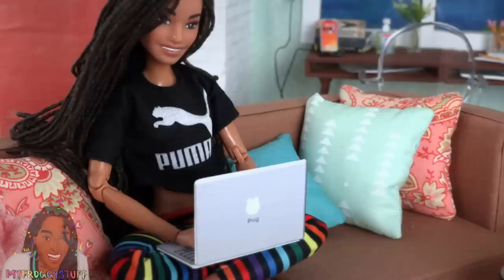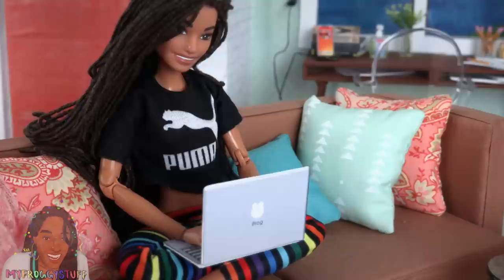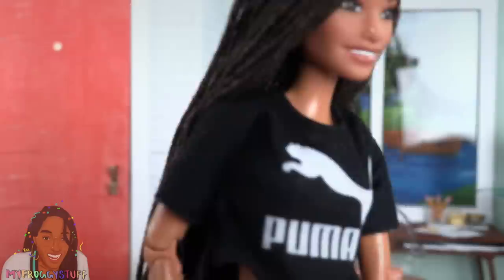I did a little shopping today. It started out online. I was looking for the new Barbie Fashionistas, fashion packs, dogs. When I couldn't find everything I wanted, I decided to check the stores. All right, let's do this.